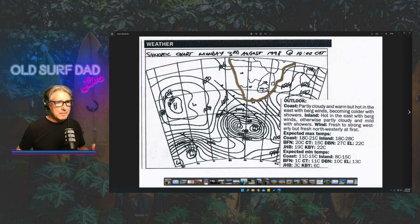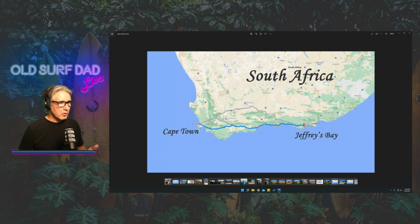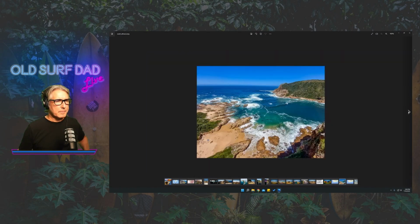Back in the day, man, you got these synoptic charts. They were either from the newspaper or you'd get a fax, if anyone remembers the fax. This is the one I got, and it was looking to be really good at Jeffreys Bay. So I left Cape Town and drove from Cape Town to Jeffreys Bay. It's like an 8-hour drive. I took off in the morning. And as I was going, I went along the Garden Route, by the way, and there's a town called Kinsa.